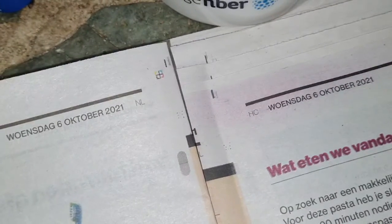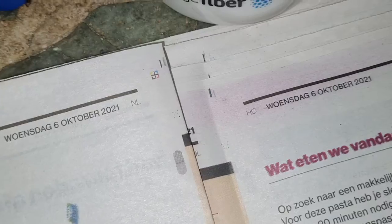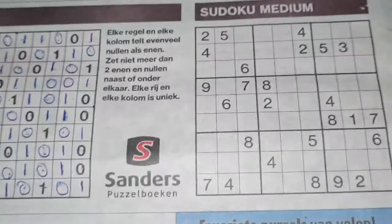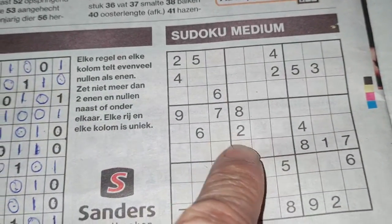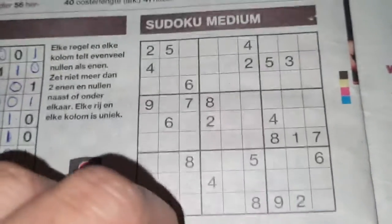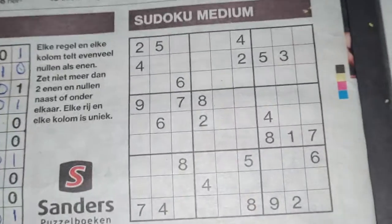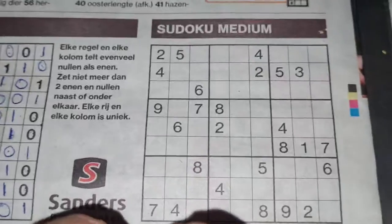In today's newspaper on Wednesday. Yes, it's Wednesday, October the 6th, 2021, and I've told you we have here 3 regular Sudokus. The first one I've solved, the binary, then I will do the medium Sudoku, and then the killer Sudoku. And in this newspaper there's also an additional with extra Sudokus. 6 I believe, but I won't do them all. Only 3 of them I will solve.